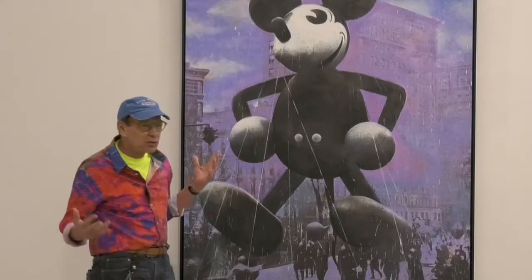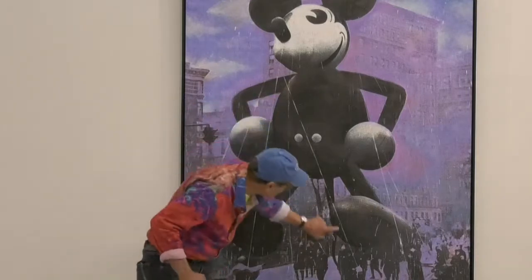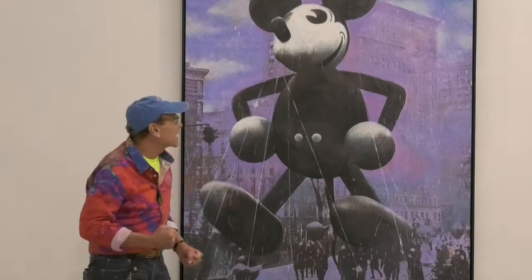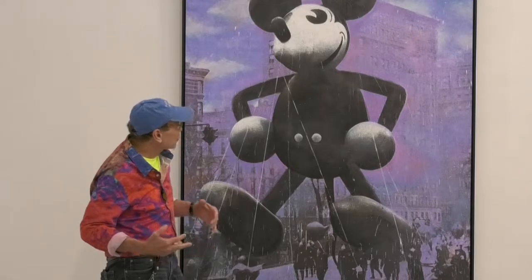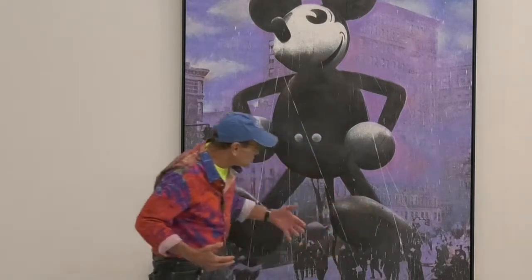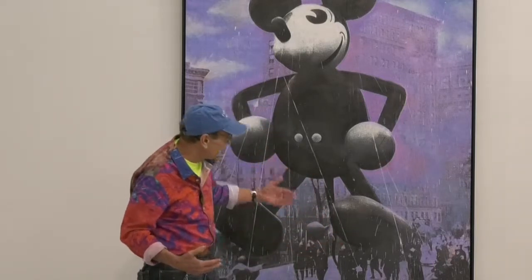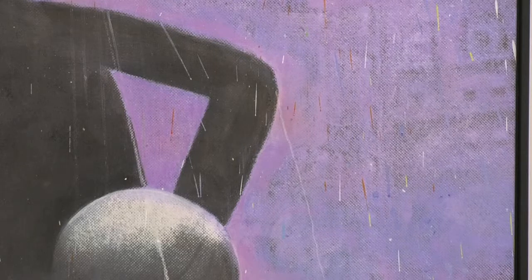Another component that I enjoyed putting in this that sort of broke up the space a bit was redrawing the lines that were holding down the Mickey Mouse. And because it was a rainy day, I exaggerated a lot of the painting drips that had a kind of metaphoric connection to a rainy day, but also added to the painterly aspects and surface.